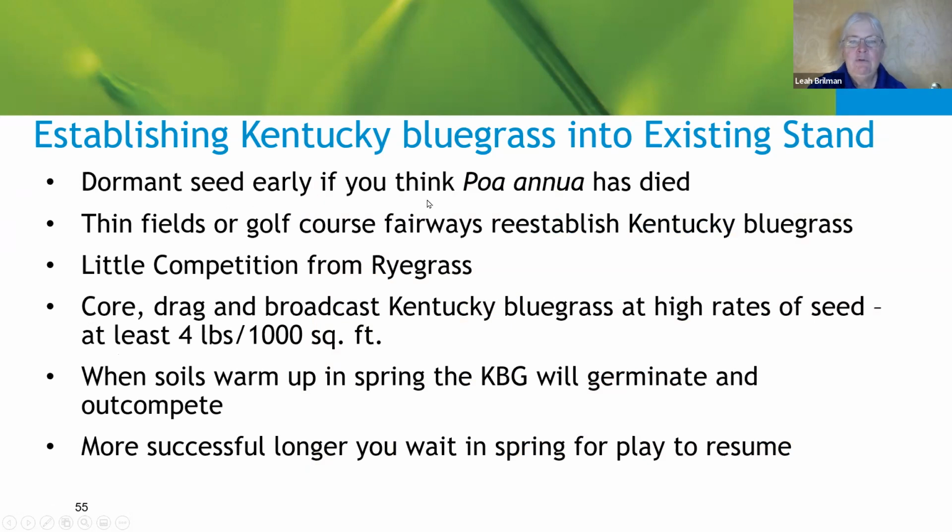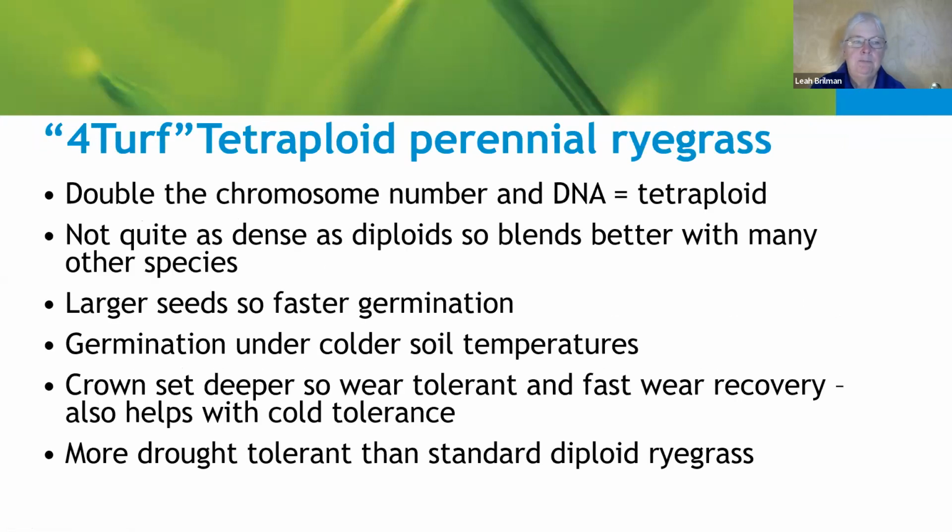Dormant seed, if you think Poa annua has died, okay? If you think it's going to die or has died, put down some seed of bluegrass as soon as you can. On thin fields or golf course fairways, to reestablish bluegrass with little competition from ryegrass, core, drag, and broadcast bluegrass at high rates of seed. When soils warm up in the spring, the bluegrass will germinate and outcompete. It's more successful the longer you wait in spring for play to resume, but if you've got to make money, you've got to be out playing.